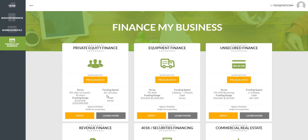You simply fill out some information when you first get started. We take your information and cross-check it against underwriting guidelines with a lot of different sources. Credit unions, lenders, private investors, venture capital, and more is all available through the Finance Suite. And as you enter your information, you'll see all the programs that you're qualified for. You're able to apply or even learn more.